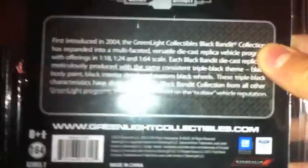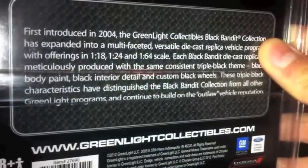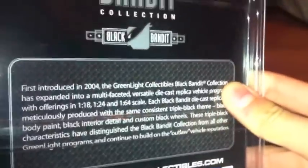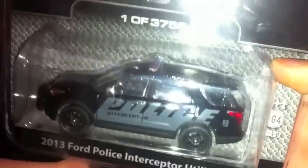But there's something kind of interesting here. It says black, the all black, continue to build on the outlaw vehicle reputation. Although, this is a police vehicle. I thought that was kind of funny.